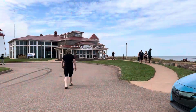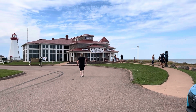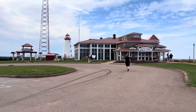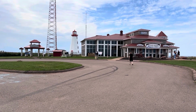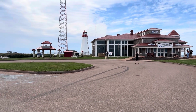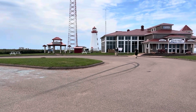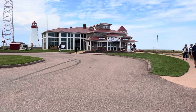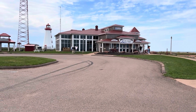This is the interpretive center or welcome center for the North Cape. North Cape means it is the northernmost or outermost piece of ground on Prince Edward Island. It's just a lovely place. We have spent a couple hours here. We came here specifically just to be at the end of the world.